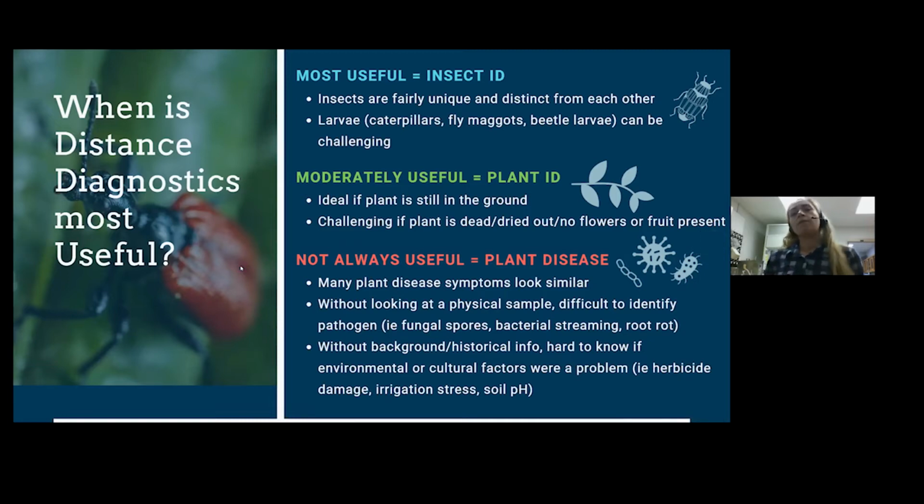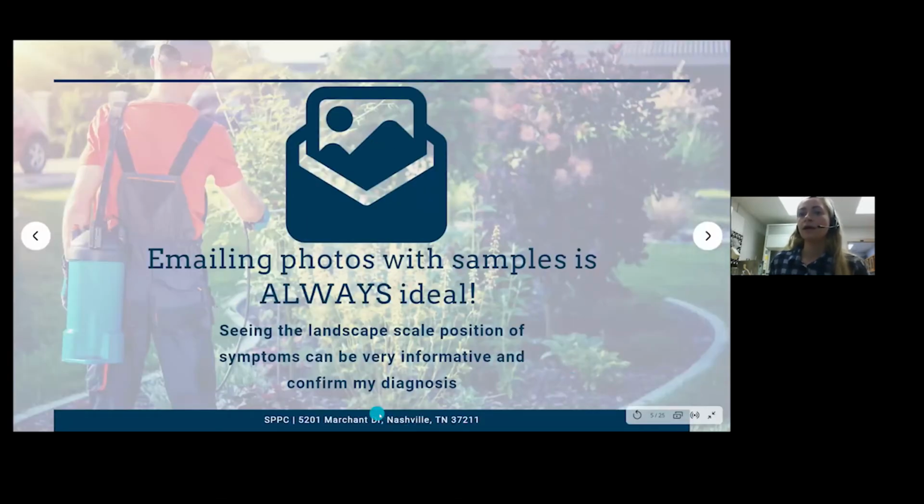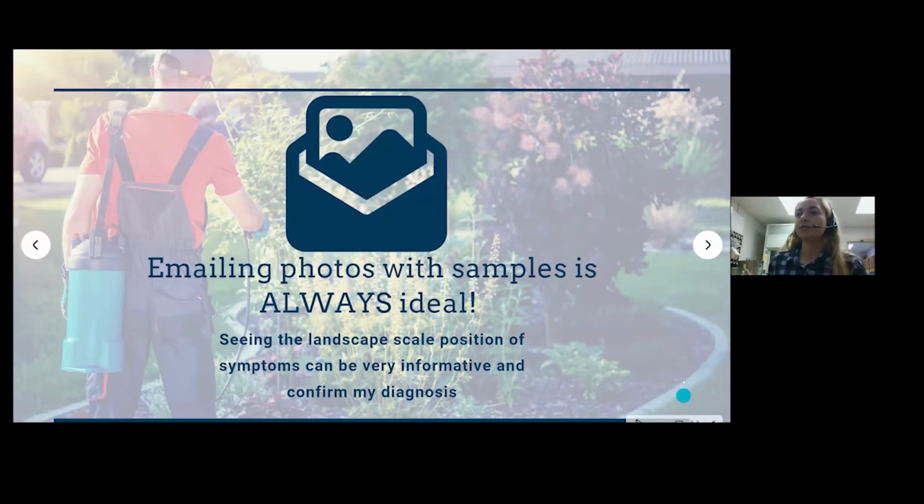And if we are suspecting a plant disease, it really is helpful to have any background information that is available so that I can rule out environmental causes of disease. And when you are submitting a physical sample, like Alan said, it really is always helpful to send in a picture, even if you are submitting a physical sample, because seeing what's going on at the landscape scale is really, really helpful.